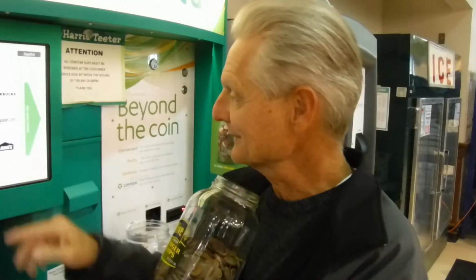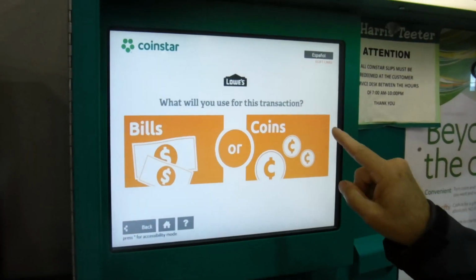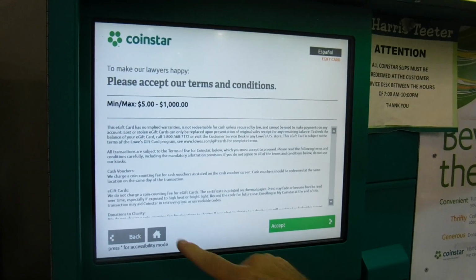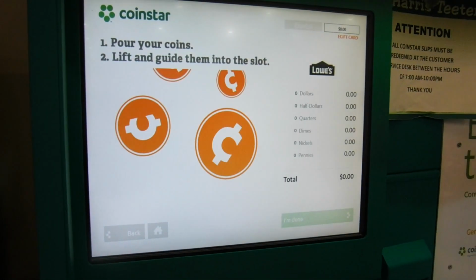I am gonna get a Lowe's. I'm always buying stuff at Lowe's, so I'm gonna get a Lowe's gift card. And let's see what we got. Okay. And we're gonna be putting in coins, not bills. And we gotta accept all that. All right, y'all read that real fast for me, because I ain't got time to read all that. Okay, we'll accept that. We all know how that kind of stuff works.